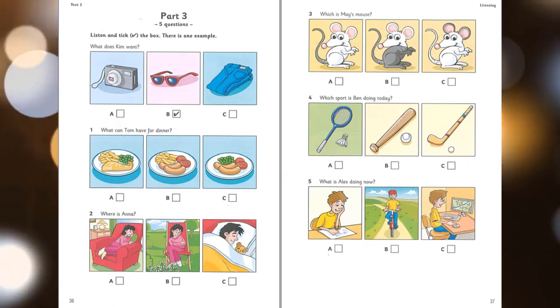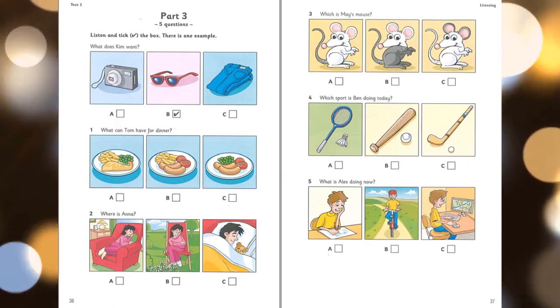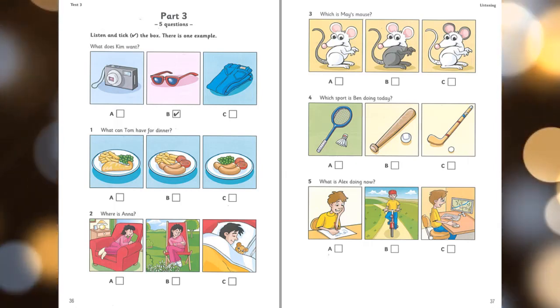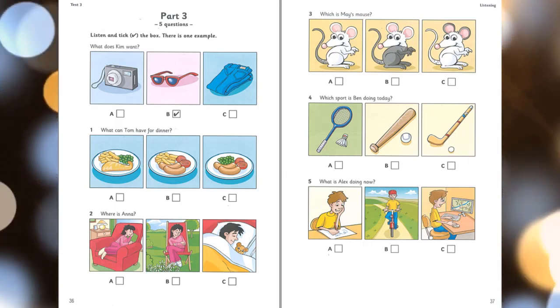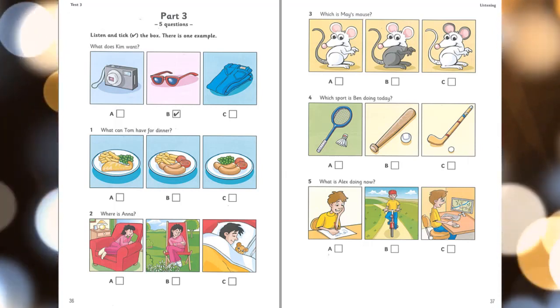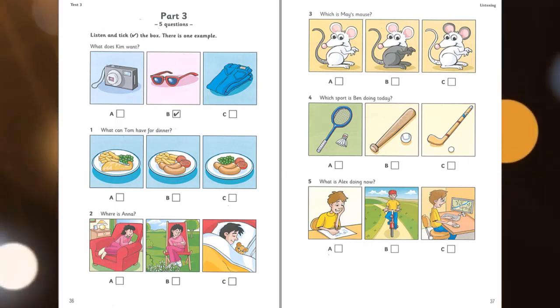What does Kim want? Can I come shopping with you, Dad? Yes. Would you like some new jeans, Kim? No, some new sunglasses. And I want a new camera. Okay, let's go.